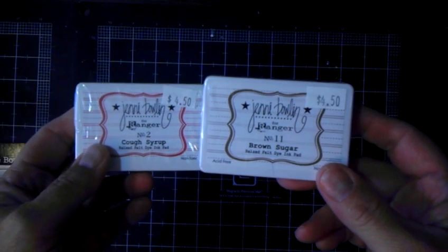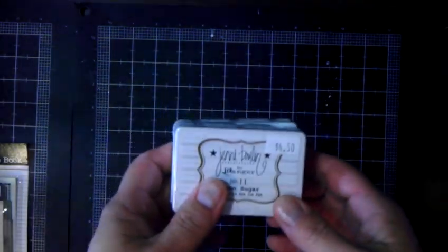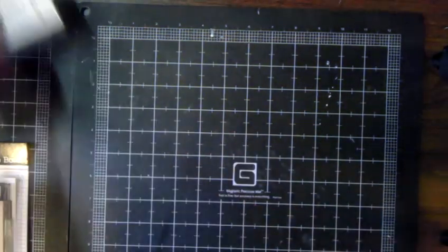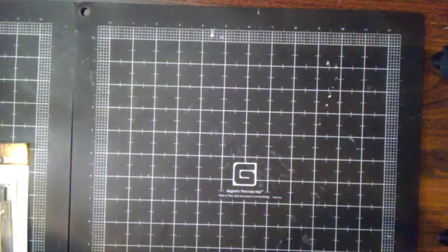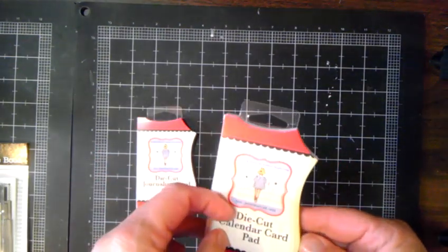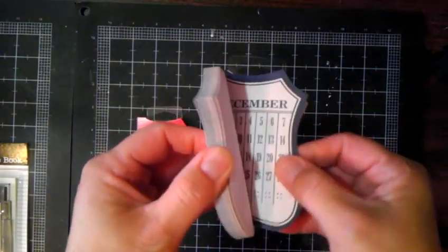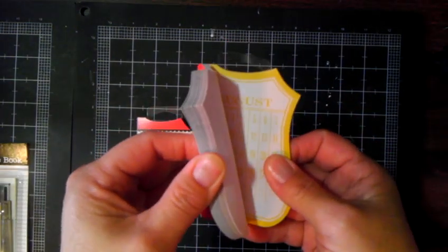So I went ahead and picked up the brown sugar and the cough syrup because I know that these are 2 colors that I will use a lot, and I've seen a lot of people use those in their videos. And so again, I was bargain shopping. So I picked up this die cut calendar pad. You guys have all probably seen these. These were $1, and basically that's the whole year.